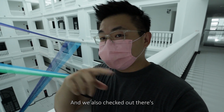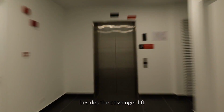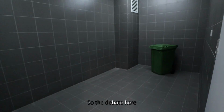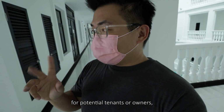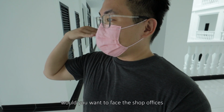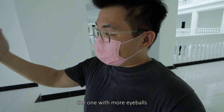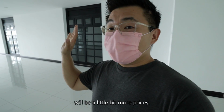Very nice. And we also checked out there's a separate service lift besides the passenger lift at the lift lobby. And the refuse room is also huge. So the debate here for potential tenants or owners will then be the facing. Would you want to face the shop offices, or would you want to face the other side? Of course, the one with more eyeballs, with more exposures, will be a little bit more pricier.